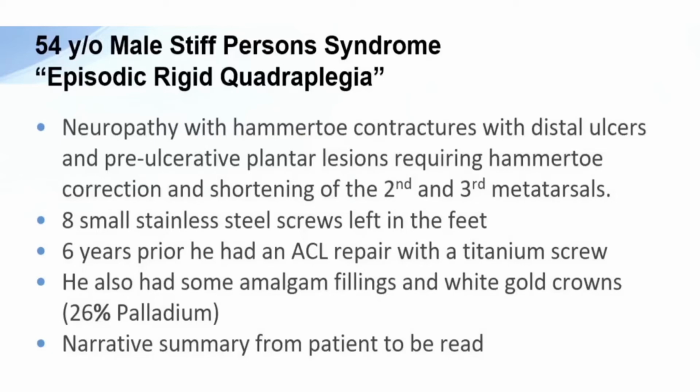He said, 6 years ago, I had an ACL repair with titanium screw. 4 years ago, prior to the surgery, he started developing neuropathy symptoms in his feet, progressed to his hands, his entire body. You put the hardware on my feet.